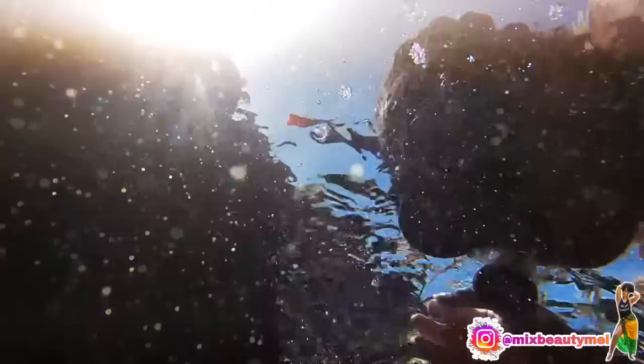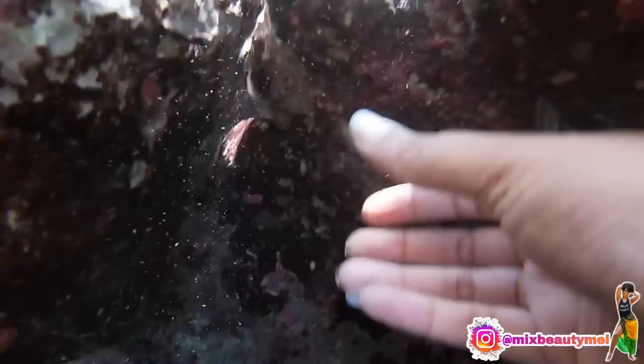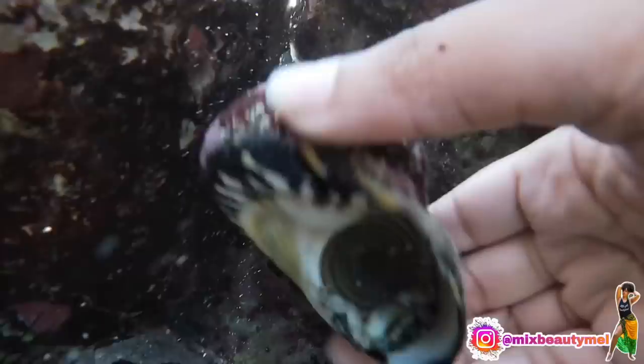So here you can see I'm literally up on the rocks looking for them. I just spotted one right there. And as you can see, they are very, very well camouflaged. On the outside, they look like the rocks that they're stuck onto. So if you don't have an eye for them, they could actually be quite hard to spot. You really, really have to look out, because as you can see, it's literally the same as the rocks.